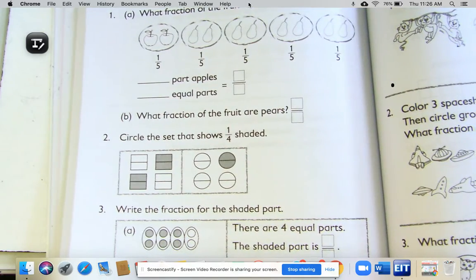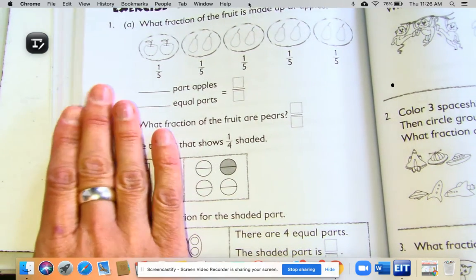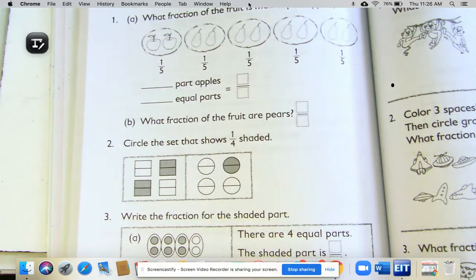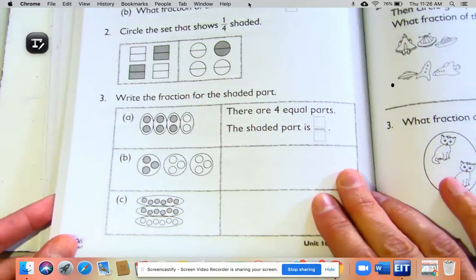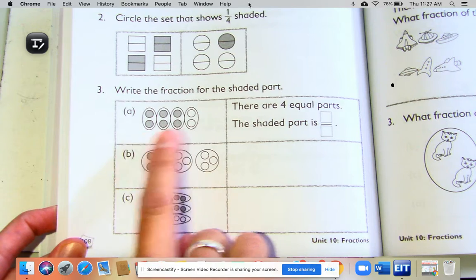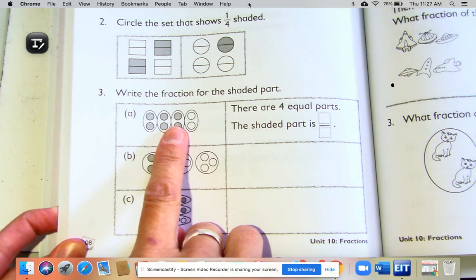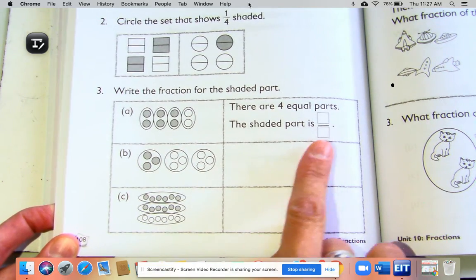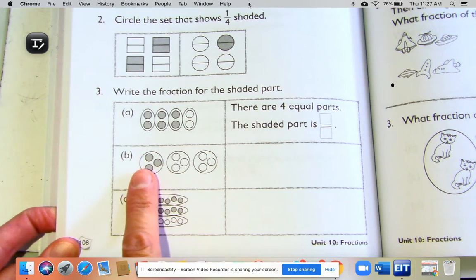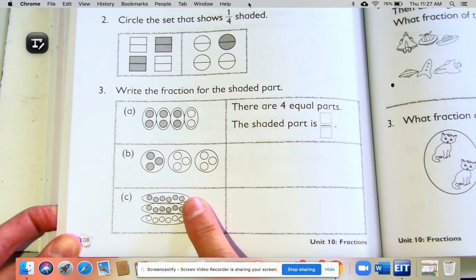All right. So let's see. Number 2 says circle a set that has 1/4 shaded. So you're looking at, does this have 1/4 shaded, or does this one have 1/4 shaded? I think it's this one, because there's 1 out of 4. All right. Here it says write the fraction for the shaded part. And here we can see that there are 1, 2, 3, 4 equal groups. 3 of them are shaded. So our fraction for the shaded parts would be 1, 2, 3 out of 4 equal parts, 3/4. So for this one, we have 1, 2, 3 equal groups. 1 part is shaded, so we would say 1/3. Here we have 3 equal groups. 2 of them are shaded, so we would say 2/3.